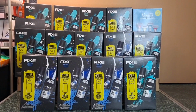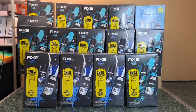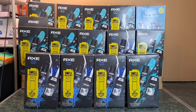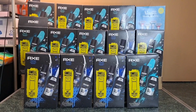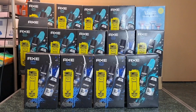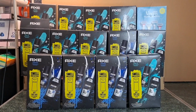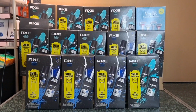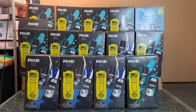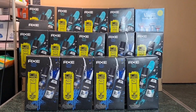By the way, guys, just to let you know, I didn't clear the shelves. My store still has a lot of this gift set. I only grabbed 14 pieces, but I'll try to come back later in the afternoon. If they still have the gift set available later, I will definitely grab all the gift sets remaining. So guys, check your store. Maybe your store still has this Axe gift set, Venus gift set, or Gillette gift set that you can get for free with the manufacturer coupon inside.